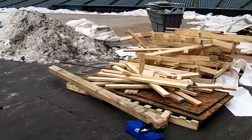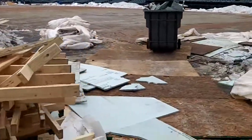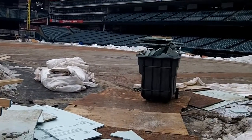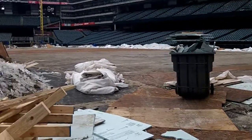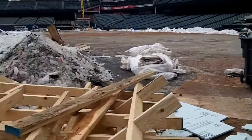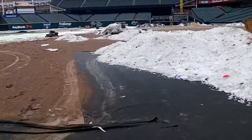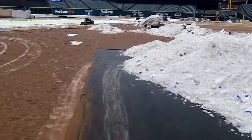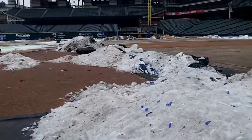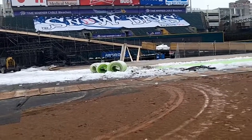Yeah, this is where the big skating rink was just a week ago. They had their big hockey game out here, and now it's gone. That's probably, let's see, get my bearings straight here. That's about where the pitcher's mound is, I believe. So, yeah, this place is a muddy mess. And they've got geotextile fabric down to try and protect it from too much garbage, but it is just a mess out here. And that was a sledding ramp, or a ski ramp, I believe.